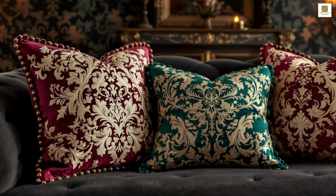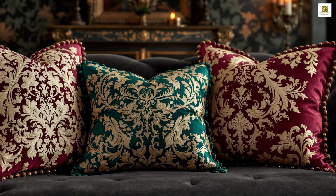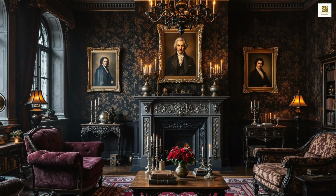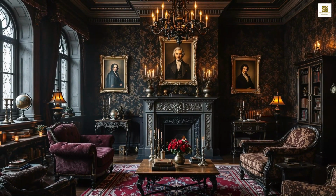To complete the look, we'll bring in antique pieces with a story to tell. A vintage globe on a stand, a weathered leather-bound book on a side table, or maybe a collection of antique silver candlesticks on the mantelpiece.